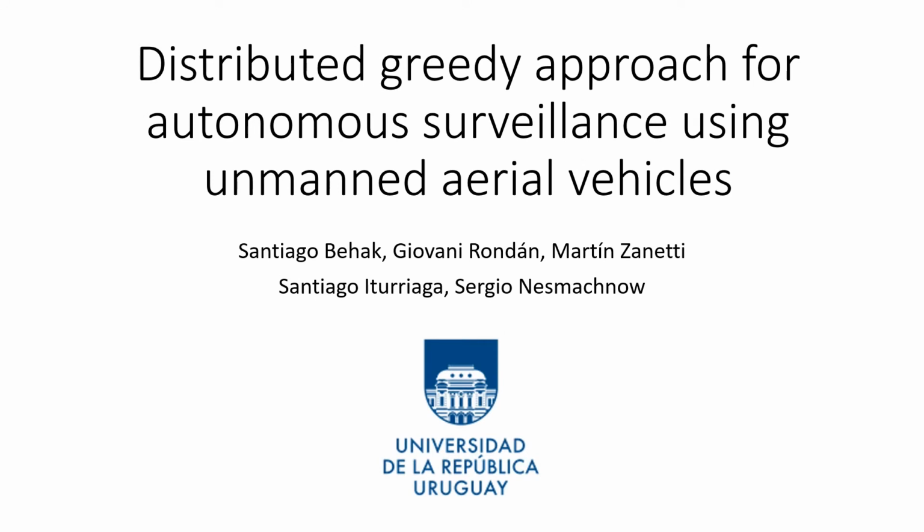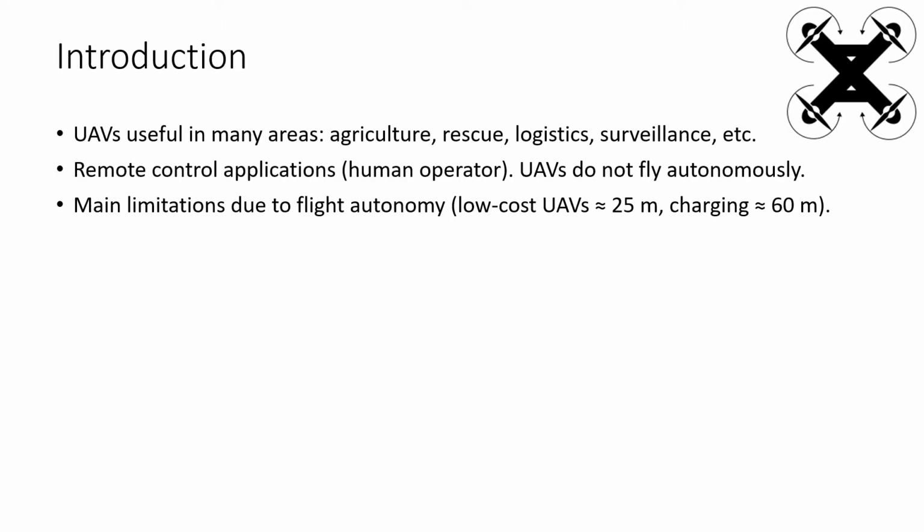This article is about the application of unmanned aerial vehicles (UAV) for autonomous exploration and surveillance. It was developed by our research group at Universidad de la República, Uruguay. UAVs are useful tools in many areas, including agriculture, rescue, logistics, surveillance, and others.